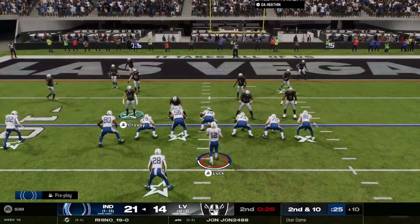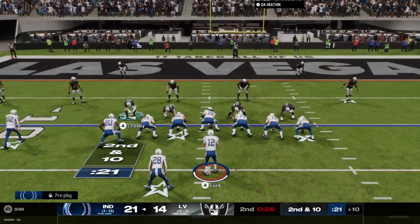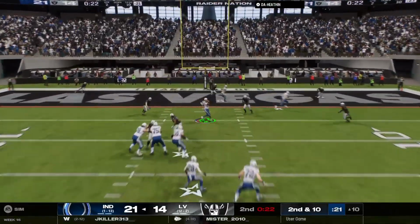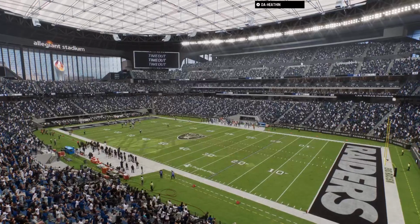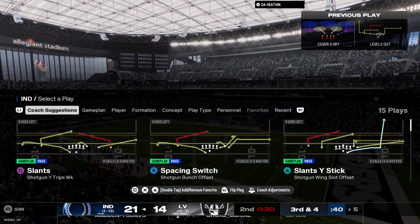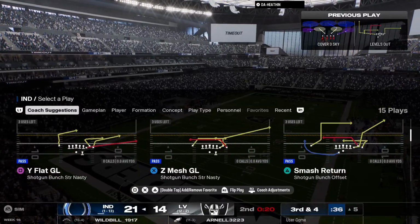No dice on that prior pass. Here's 2nd down. They'll throw it again. Has it in close. And he's tackled after gaining a handful. Timeout Indianapolis. That's their 2nd. And they still have 1 in their pocket for what's left of this half.